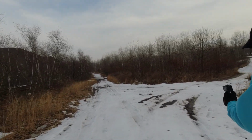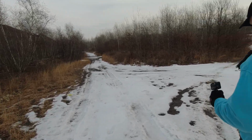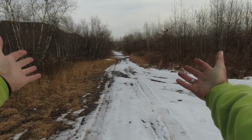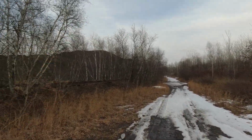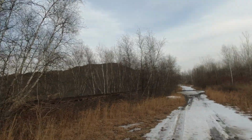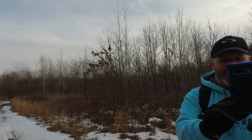Okay, so here's a new thing I just discovered on my new camera bag that I didn't even notice before. I have a little loop here that I can hang you guys right here on my chest and film hands-free. So over here's the track. Are you recording? Yes. Let's snap a picture so you can show it. Insert picture here.